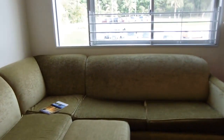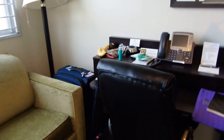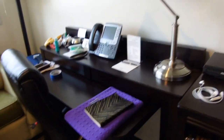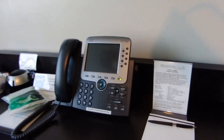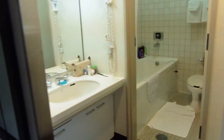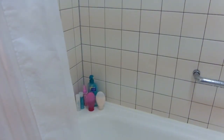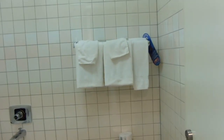Here's the couch, it's super comfy and soft. My suitcase is hiding over there in the corner to make the space more open. A little desk area, a phone to call the front desk, my laptop. Then we'll turn the corner a little bit. Here's the bathroom, with my stuff in the corner and Christina's stuff, and towels.